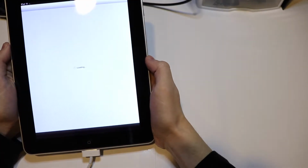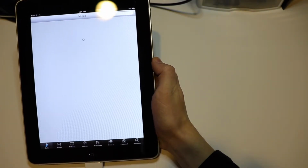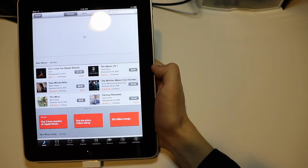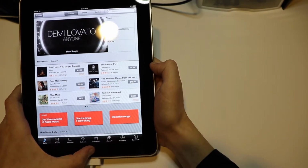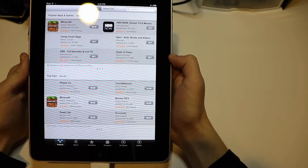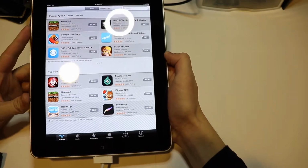The iTunes Store, I think it still works. Yep, it's loading. Although you can't get Apple Music on here, although it still advertises it. Go get Apple Music if you upgrade. The App Store, which is still on here, although you can't really get anything anymore. iOS 5 got too old. But yeah, you can see the games and stuff on here. It looks like Minecraft's on there twice.